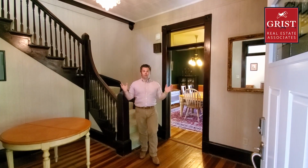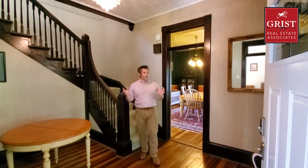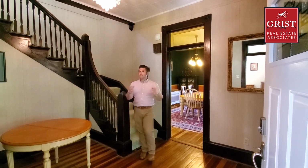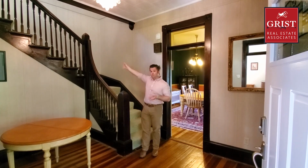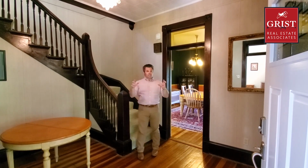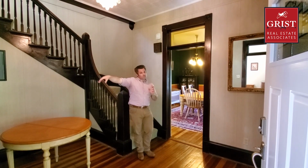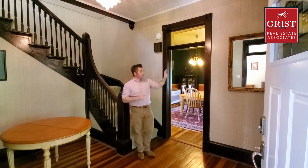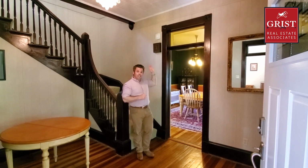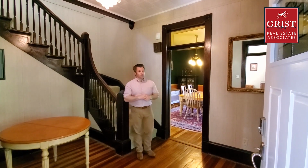And here we are in the main foyer at 464 East Chestnut Avenue. As you can see, nice tall ceilings, this wonderful staircase wrapping on up. From the main foyer here, off to my right, we've got the main level bedroom, and then we have our living area in the front, dining room, and then the kitchen on the back. So first thing, we're gonna go and check out our living room right up here.